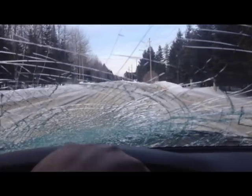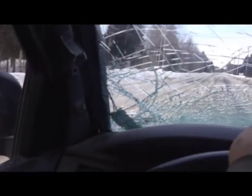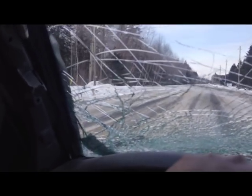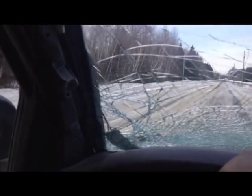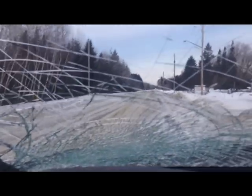We're driving to the windshield place roadkill style. I've got the window taped up over there. I just hope air doesn't come in and shards of glass don't go in my eyes.